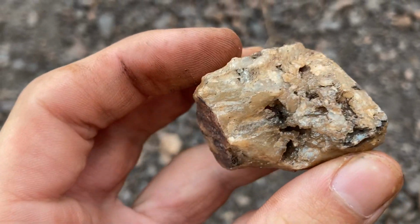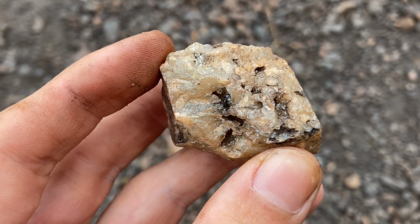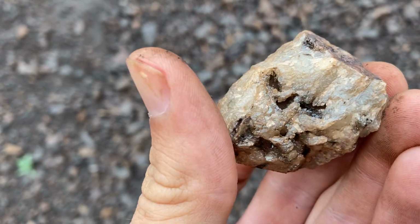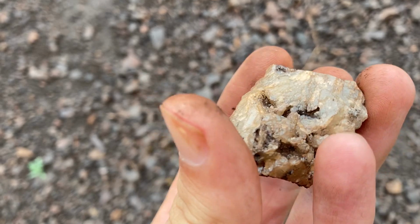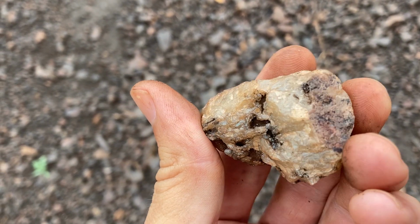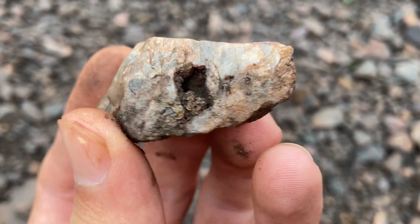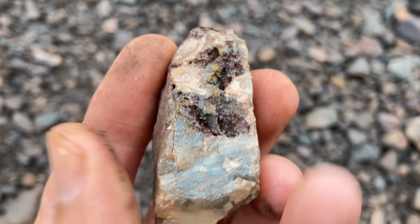Look at that, that's got some cool crystals on the inside of it. Some druzy vugs. Druzy meaning crystallined, and vugs meaning holes in the rocks. That's really cool. Oh, I love coming out here because you just find such cool minerals and stuff like this. Another gorgeous rock with some druzy vugs in it. Look at that side with that red.